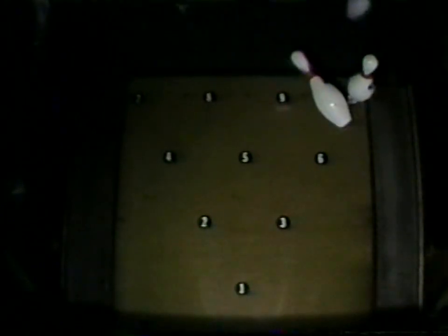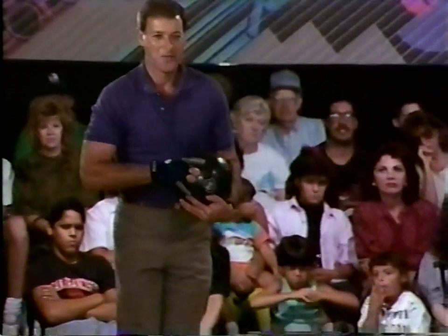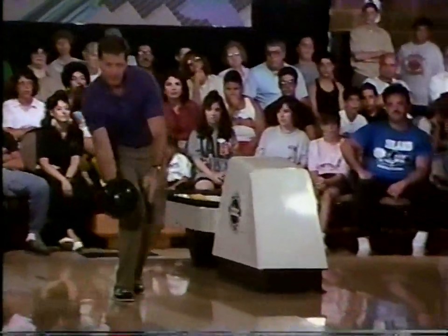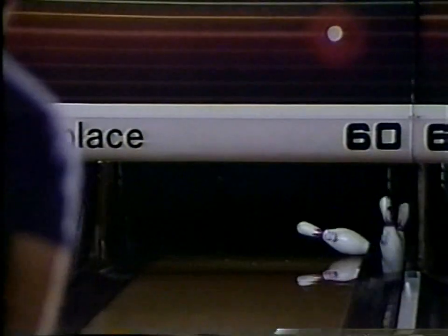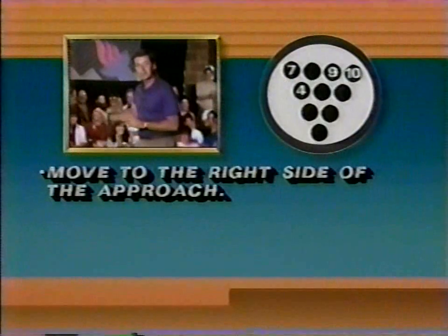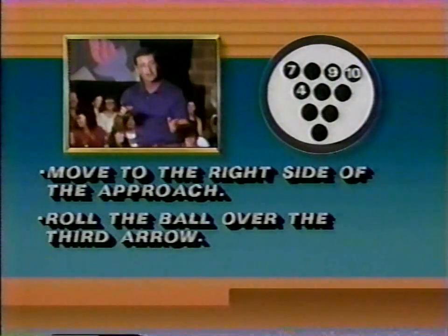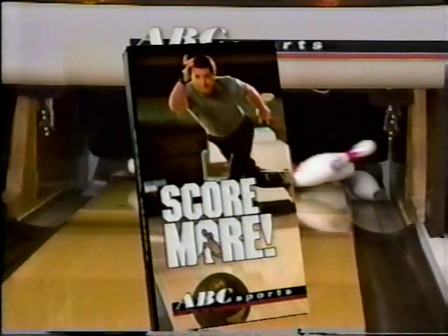Great action. The 4, 7, 9, 10. Let's give it a try. Remember, stand to the right side of the approach, go over the 3rd arrow, knock that 4 into the 9-10. You'll make the split.